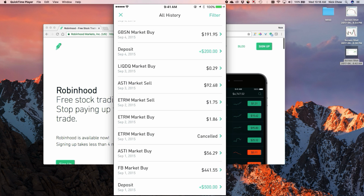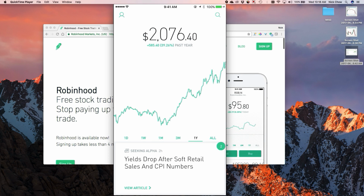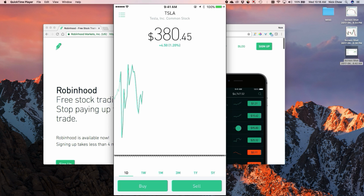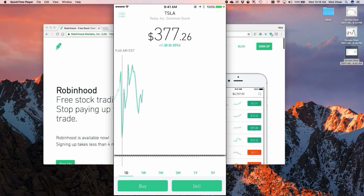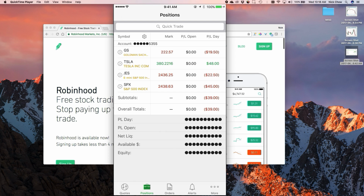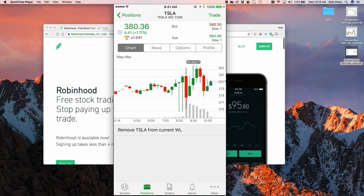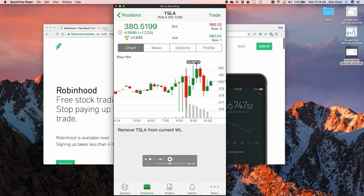Some of the downsides, let's say you want to day trade. Let's just take Tesla for example, and we're going to compare this to ETrade. If you look at today, Robinhood is saying the high on Tesla is 382.28. The low is 377.26. So let's go see what ETrade has to say about that. Let's go to Tesla. As you can see, it's 382.70, and I think on Robinhood it was saying 382.20.